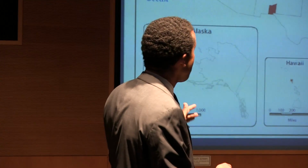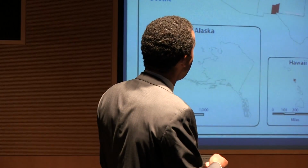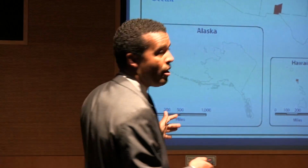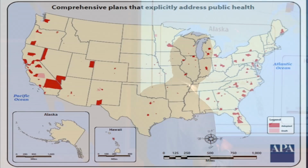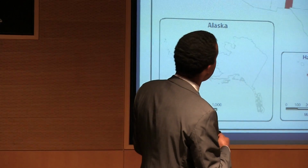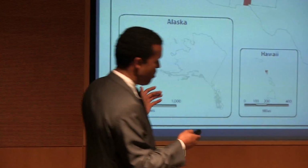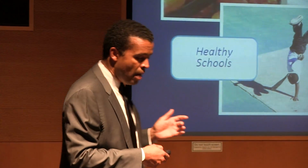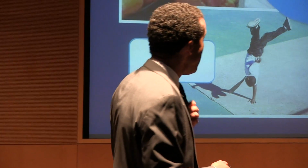This map is about 3 years old, and what it shows is all the counties around the country that had already adopted health language in their general plans. I'm waiting for an update. I haven't seen an update from the APA yet, but I put this up there to show that it's quite common, even 3 years ago, in California, but not just in California. So it's starting to spread. And I mentioned health in all policies as well. I'm going to talk about that very quickly.